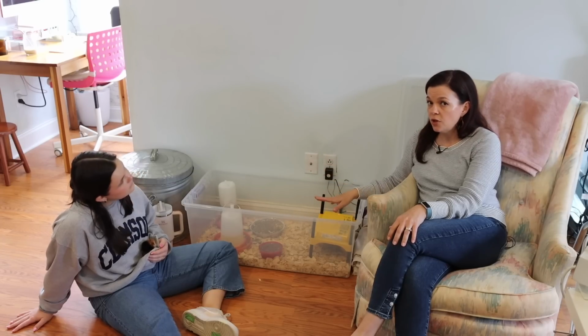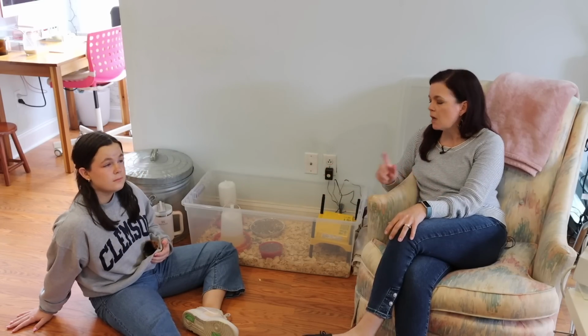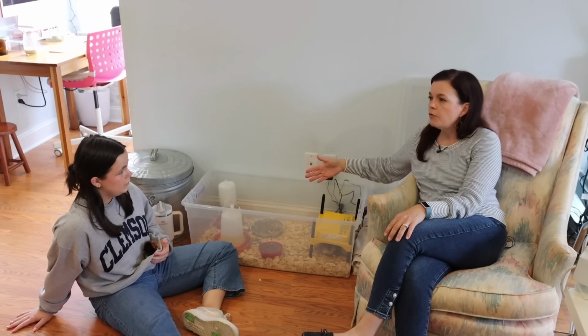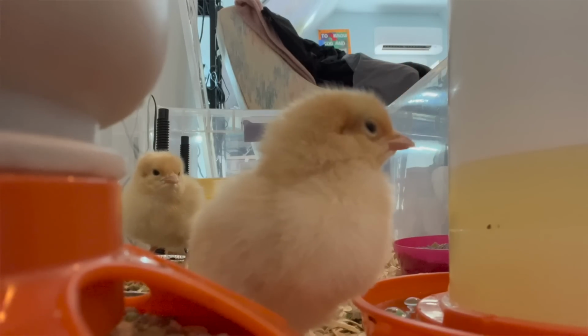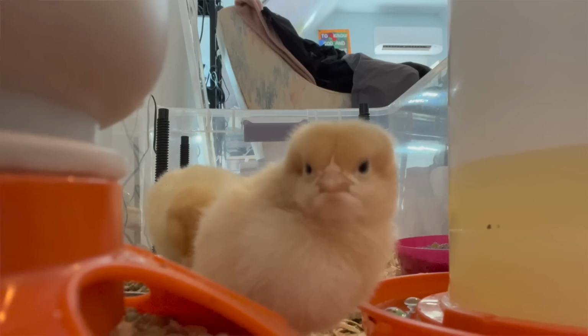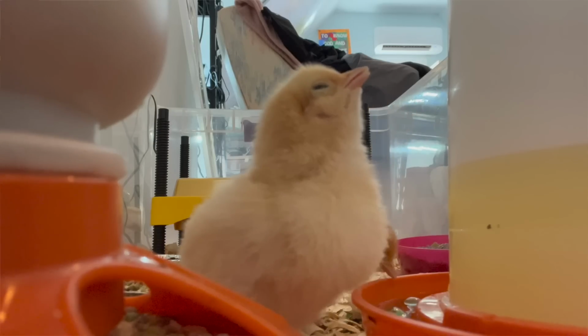We use pine shavings because that is nice and clean and healthy for them. You don't want to use cedar. Cedar can be toxic for the baby chicks. You always keep a nice supply of water for them. Right now, the water looks a little bit yellow because it has an electrolyte mixture in there. After the shipping, they need a little extra boost of energy and to replenish anything that was lost during shipping.